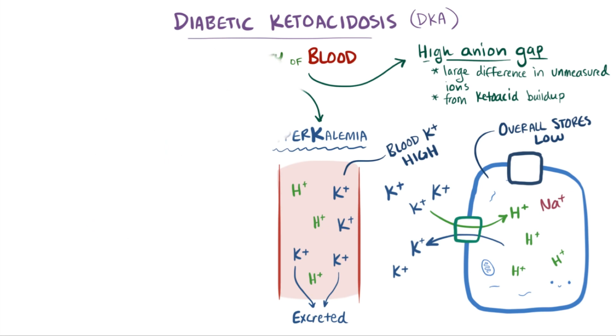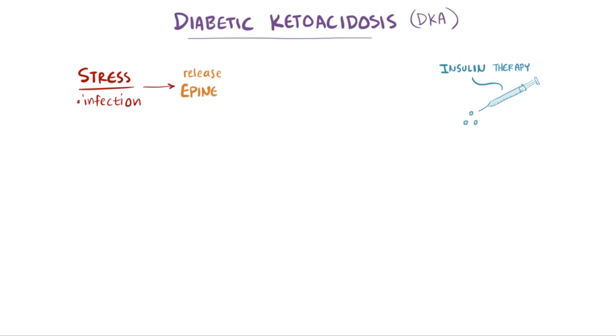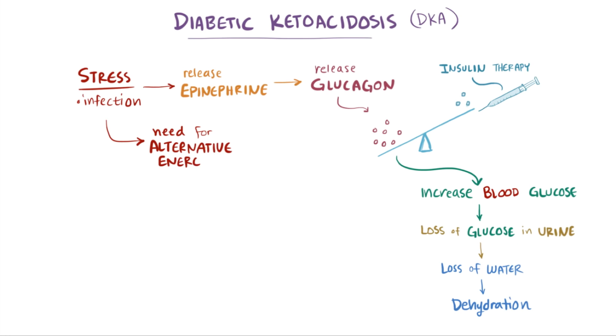Diabetic ketoacidosis can happen even in people who have already been diagnosed with diabetes and currently have some sort of insulin therapy. In states of stress, like an infection, the body releases epinephrine, which in turn stimulates the release of glucagon. Too much glucagon can tip the delicate hormonal balance of glucagon and insulin in favor of elevating blood sugars, and can lead to the cascade of events we just described: increased glucose in the blood, loss of glucose in the urine, loss of water, dehydration, and in parallel a need for alternate energy, generation of ketone bodies and ketoacidosis.